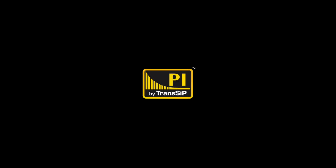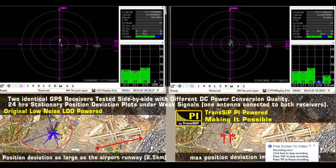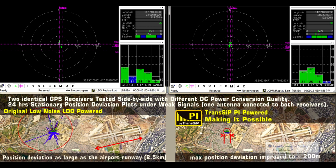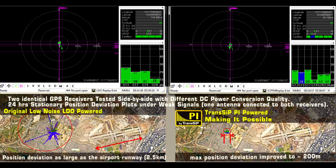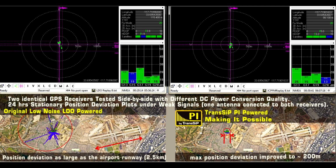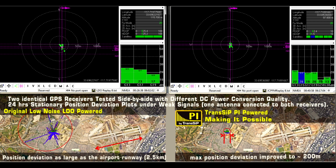This video demonstrates TransSiP PI power integrity technology in a real-life GPS application. In this video, we are looking at screens of two identical golden reference GPS receivers being tested side by side with weak satellite signals. This is representative of so many real-world situations where the signals are weak. It could be due to small antenna in a compact design, blockage by buildings, hills and trees, and there is, of course, multipath fading caused by reflection.